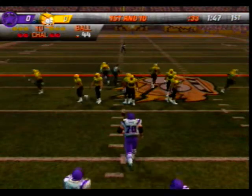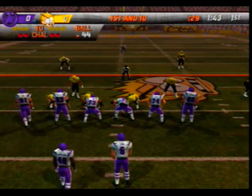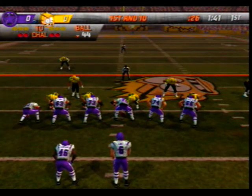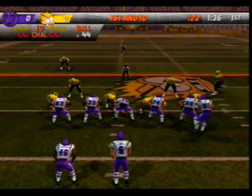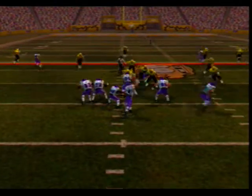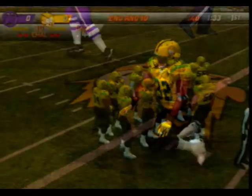First and 10. Ball on the 44-yard line. Number 6 scans the defense from the gun. Law moves in motion. The throw incomplete as the defender knocks it away. All he can do is look at his hands and wonder what the heck happened.